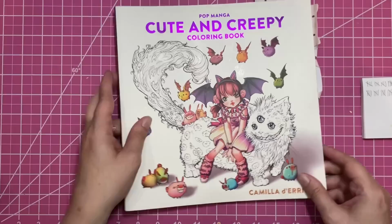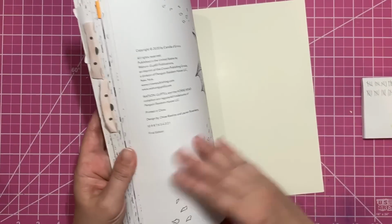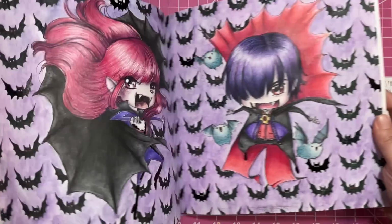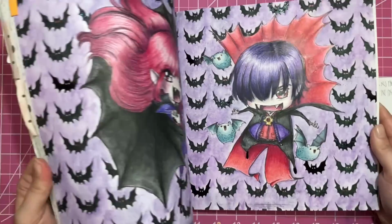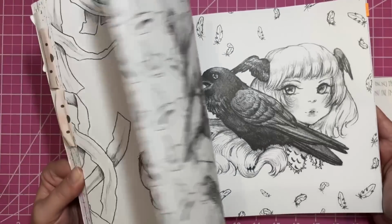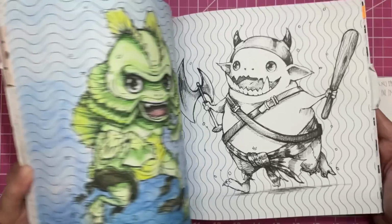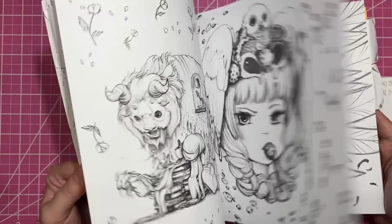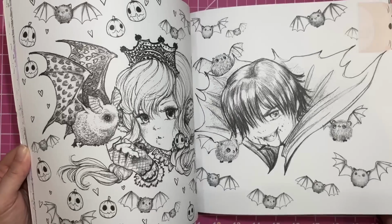So, all right, then I have a Cute and Creepy Pop Manga. I do not know if I have anything new in this. This one is a color along on the channel if you're interested. Really cute little vampires here. Again, it looks like I've got several in here flagged to color. That one was a whip there. I love this.